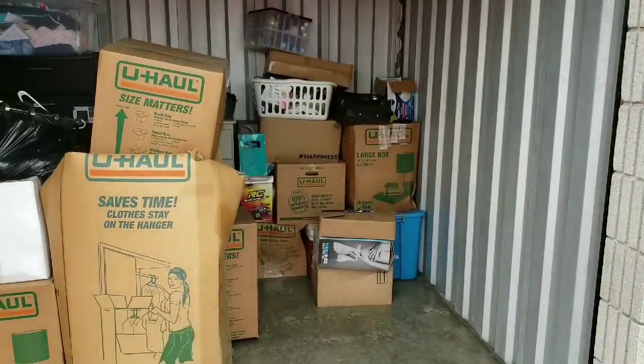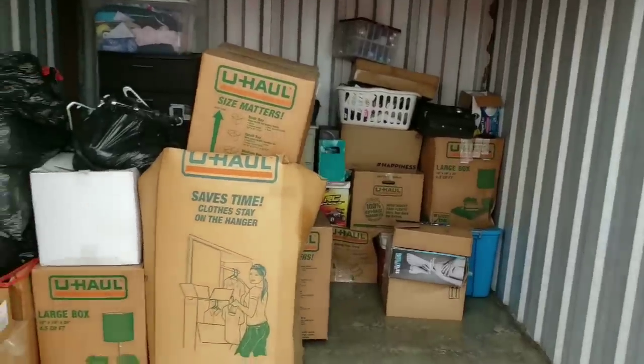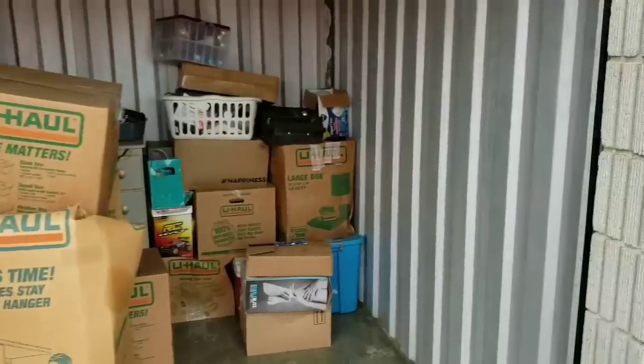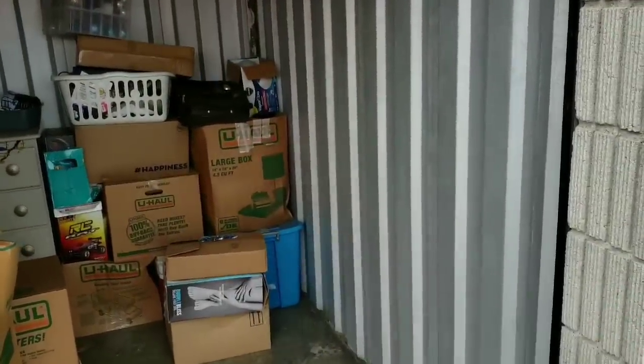I mean, we could go any direction. We could go into the back corner here and get into all of this. We could come up to the front over here. We could go to the back corner over there. I say, let's go to the back corner here. Let's start into this corner. Let's see what's inside.